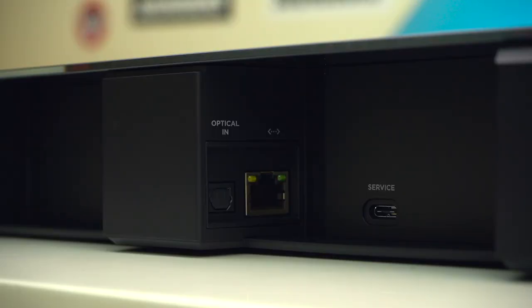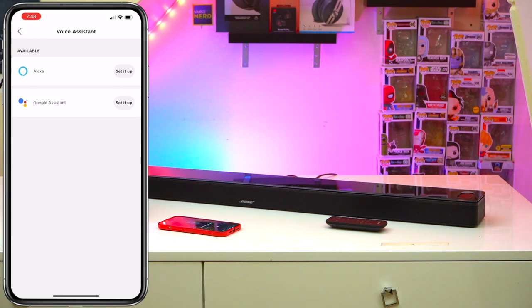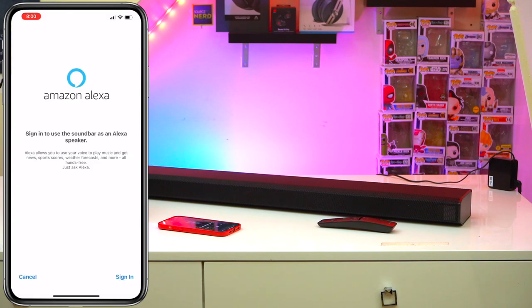But something the Bose has that these other two soundbars don't is an Ethernet port. Personally, I really don't think that's a big deal because all of these soundbars have Wi-Fi. Now, all of these soundbars have AirPlay 2 support, which is good if you're an iPhone user, and you can cast to all of these soundbars, which is good if you're an Android user. So as long as you're connected to the same Wi-Fi network as these soundbars, you can always stream music to it. And also, with Wi-Fi, you can use either the Bose or Samsung soundbars as a smart speaker. Now, the Bose has support for both Alexa and Google Assistant, whereas the Samsung soundbar only has support for Alexa. And then there's the Sony soundbar, which you can't use as a smart speaker. But again, I really don't think that's a big deal.